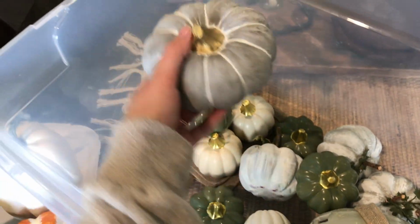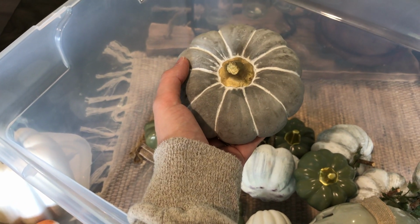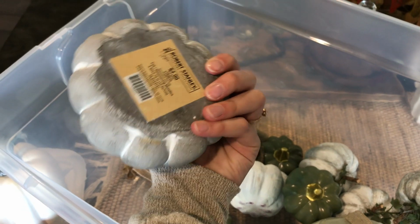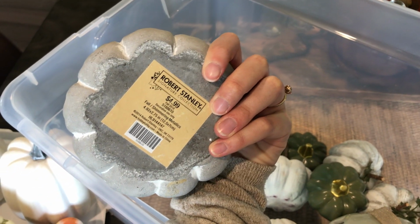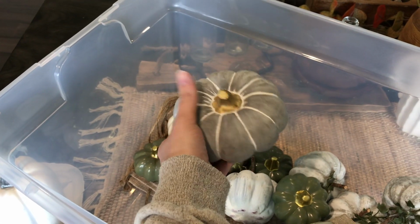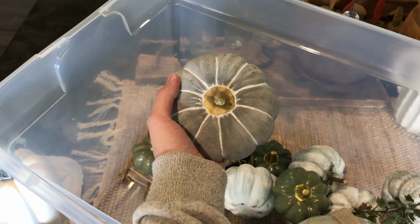Okay, another little pumpkin right here. I know they have this at Hobby Lobby this year because it was actually in my Hobby Lobby shop with me. So if you guys haven't watched that, be sure to. I'll have that linked down below. But looks like this was originally $4.99, and then I'm sure I got it when it was like 40 or 50% off. So right now you can get this 40% off if you are interested in that piece.